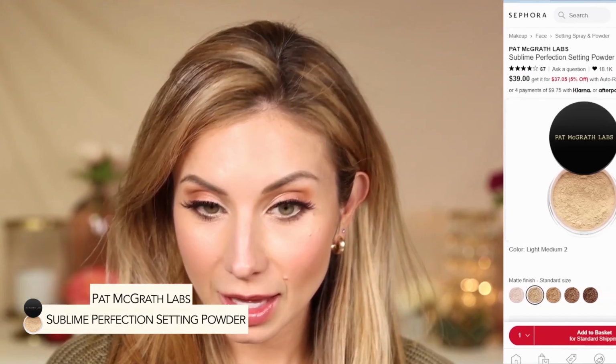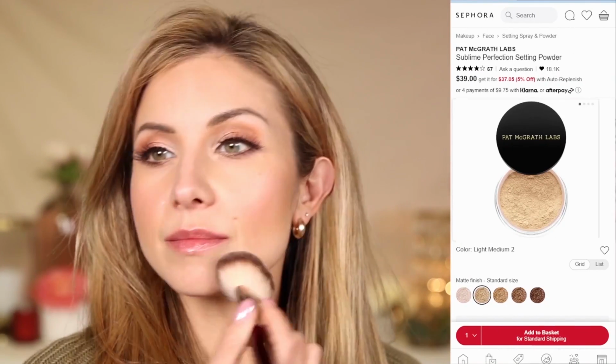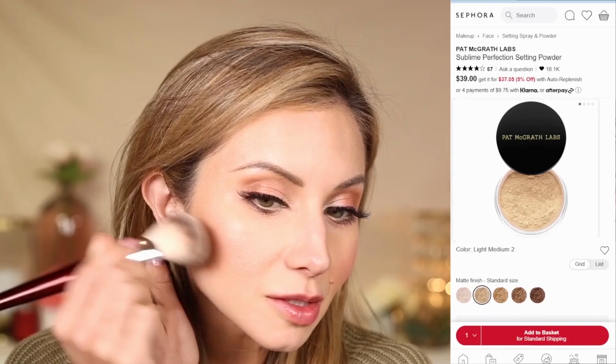I am gonna go ahead and just touch up the skin just to see how everything looks once I do add a little powder. I'm using the Pat McGrath Sublime Perfection Loose Powder, and I'm just gonna slightly bounce it onto the face. That's nice. They both touched up really nice. They both look really good. I think if I had to pick which one looked better though, I would say the Glow Veil looks better on me today.